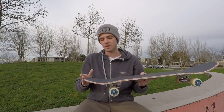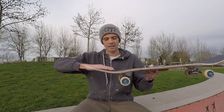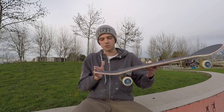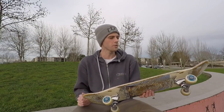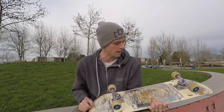And the exact same thing goes for the tail. If the tail was longer at the angle it is, the shallower angle, your nose and tail wouldn't get up as high, but because they've shortened the tail so much, you still get that up higher, and it still makes for a really nice scoopy trick. So it's a super interesting design. I'm not surprised they're so popular, and I have enjoyed riding this board.